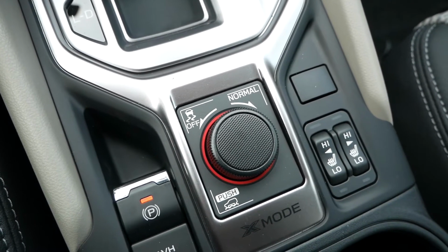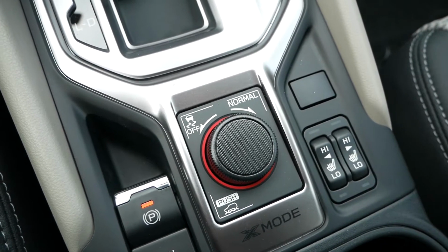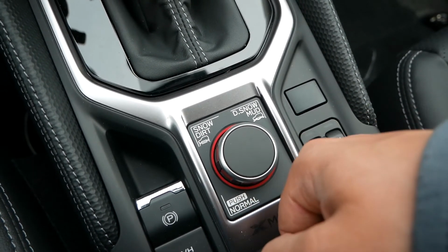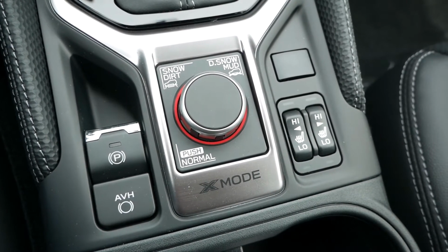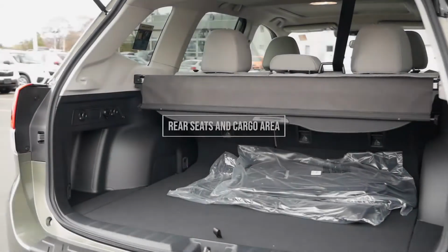Speaking of X-Mode, all Forester models will be equipped with this terrain management system that activates hill descent control to make going off-road or in deep snow much easier and safer. For Sport, Limited, and Touring owners, when X-Mode is engaged, steering direction, vehicle angle, and power distribution will all be displayed on your multi-information display. And to the right of the rotary dial, you'll find the 2-level heated seat switches for the front seats.